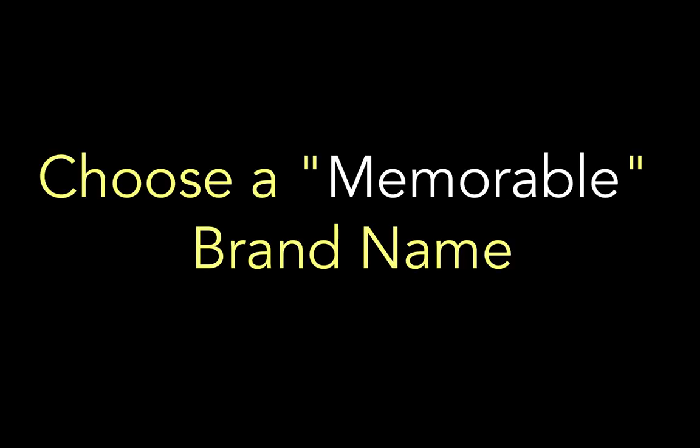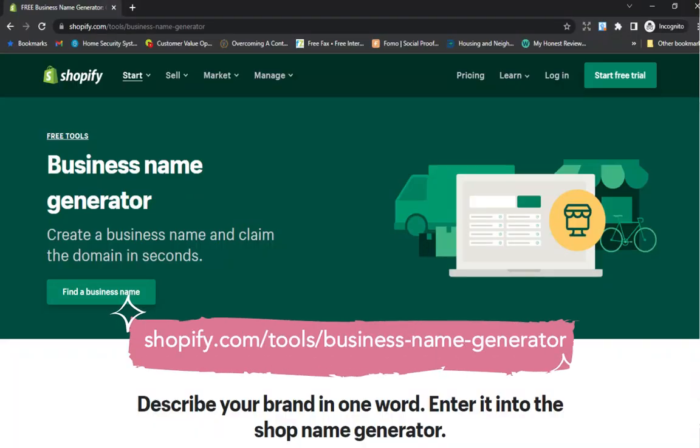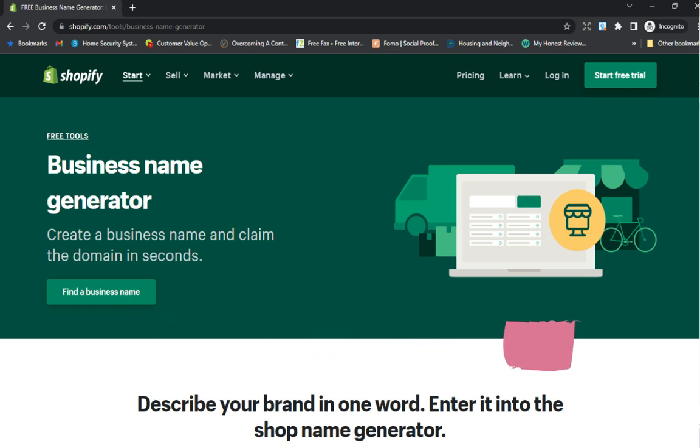All right, so next is going to be deciding on a brand name. Your name is going to be really important because once you start getting your journals and things out there, it's what people are really going to be identifying and using to identify the products that you're selling. What I would recommend, if you have no idea how you want to name your brand, is that Shopify has a brand name generator, I think it's called, that you can use for your line of journals and notebooks. So that's just a tip.